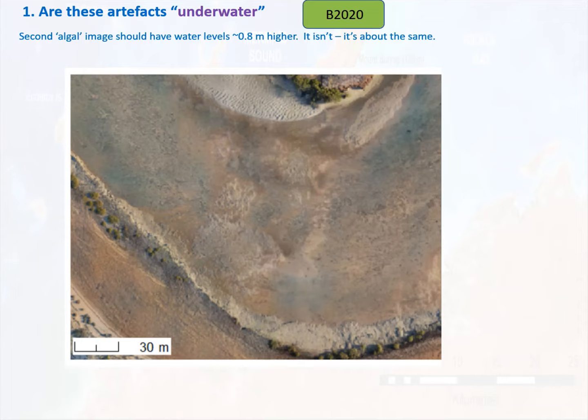So we're dealing with a ponded system. It's ponded at the ends, controlled by the sediments on either side. So their interpretation of LAT is not an LAT, it's a ponded system. So all the artifacts are not permanently submerged.